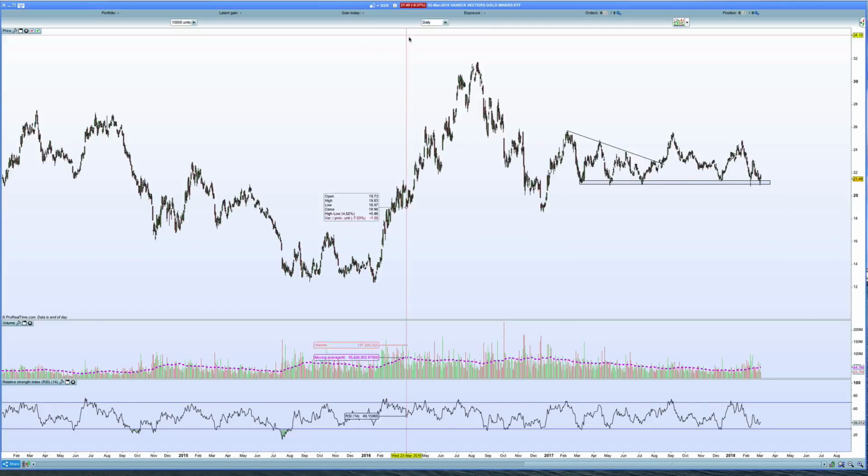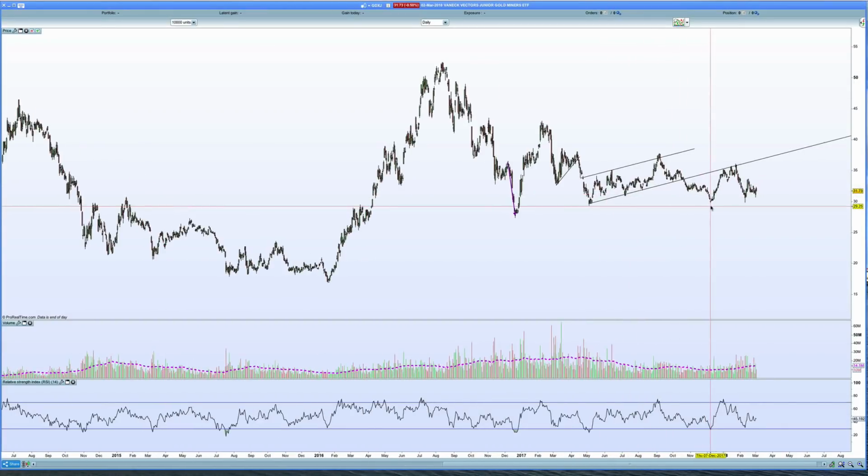GDXJ, similar. It's held on to the lower end of the range, a little bit more choppy as it tends to be, but I think as long as it can hold these levels, it looks well set.